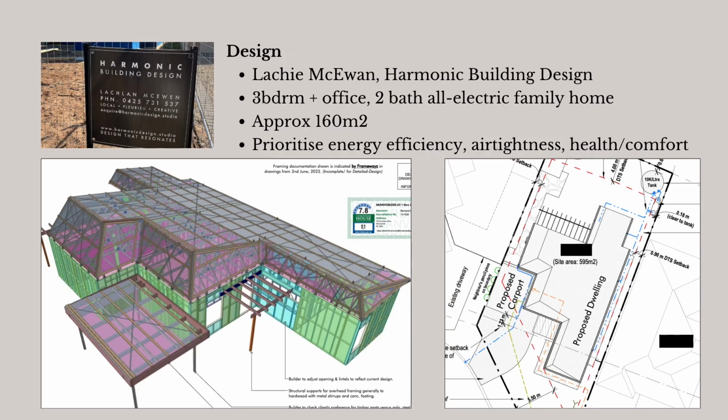I really wanted to work with a local team, so was lucky enough to connect with Lockie McEwen from Harmonic Building Design, who was the designer on this project. It's a 3 bedroom plus office, 2 bathroom, all electric family home, and the total floor area is approximately 160 square metres. I really wanted to prioritise energy efficiency as part of this build, air tightness, and just comfort for myself and my family, but also wanted to create something that was visually interesting and quite unique.